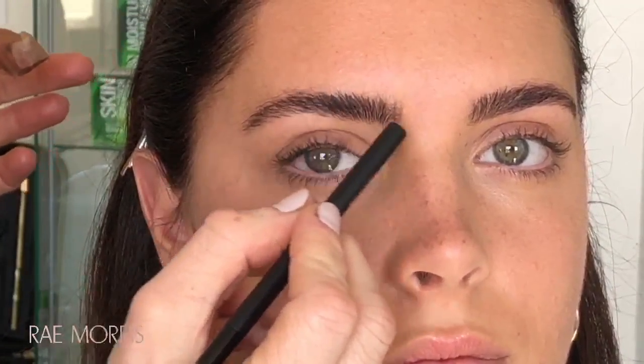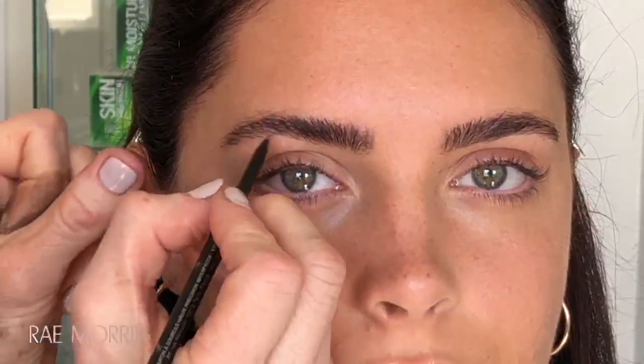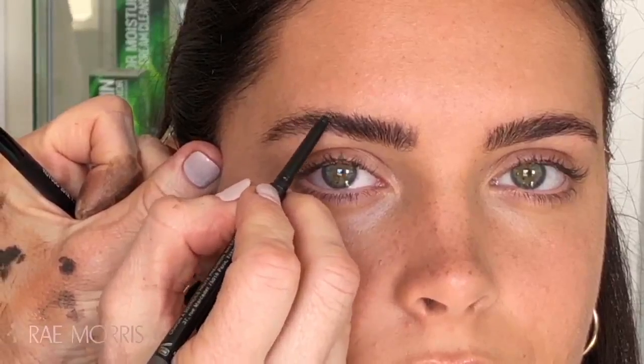And now for definition, all I really like to do with the brow to define it, I like all this to be really natural, but I do like a bit of definition above the last three quarters of the brow and a perfect tip. I love these, by the way. These are Le Sorcel. Anastasia, Le Sorcel, and MAC are my favorite.